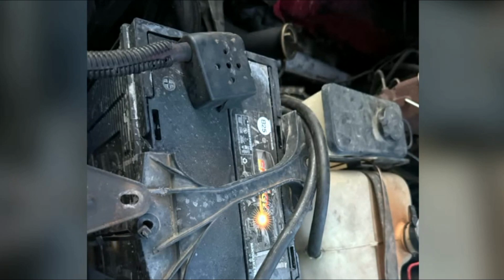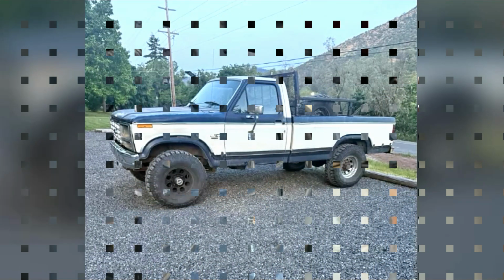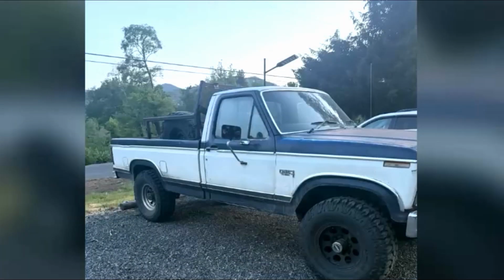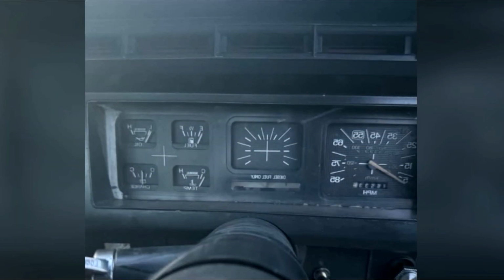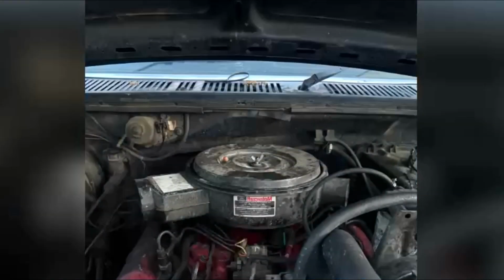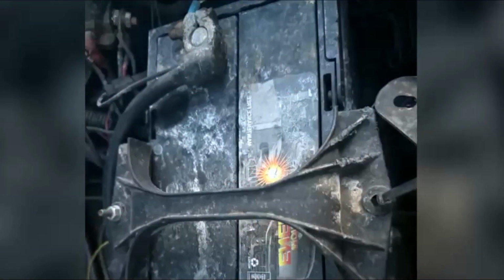Of course, like any 40-year-old work truck, it's not perfect. The body shows its age. The interior could use some attention. You'll find wear, fading, and maybe even a few quirks that remind you it's lived a long, useful life. There are some minor leaks here and there, but nothing that stops it from performing its duty. For someone who wants a solid, reliable diesel platform, that's more than acceptable.